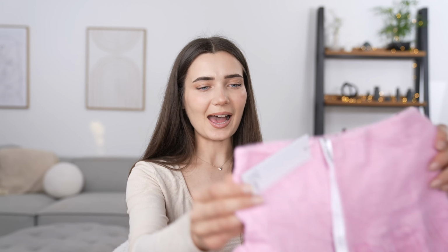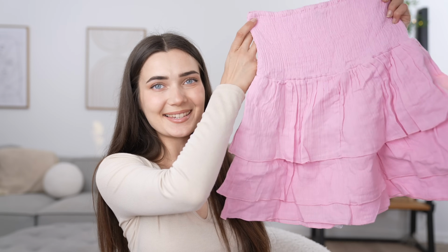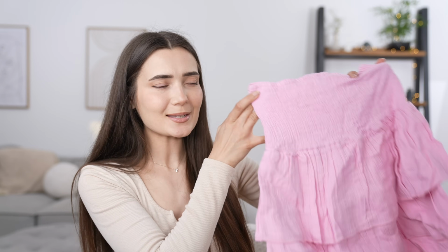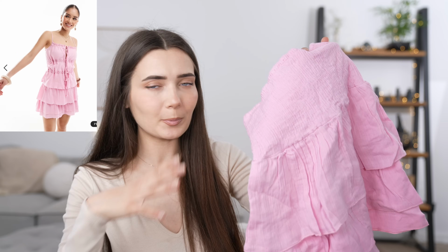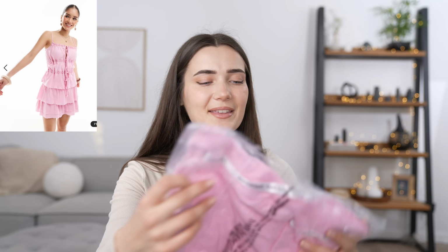So first up I have the skirt, which looks like this. And I'm gonna be honest with you guys, this definitely is not my immediate go-to style, but when I saw this, especially with the top together, it really looked cute. So that's the skirt, and then we also have the top half.